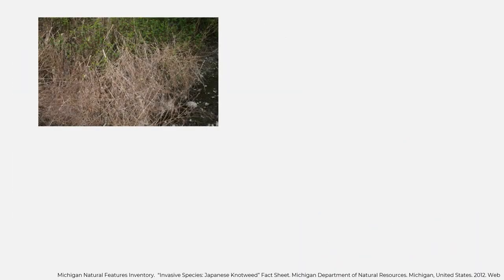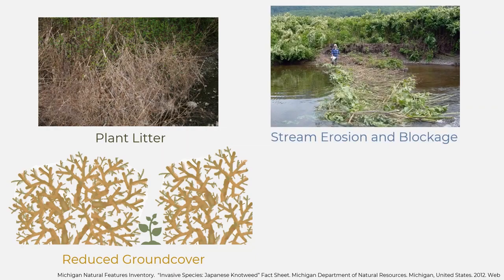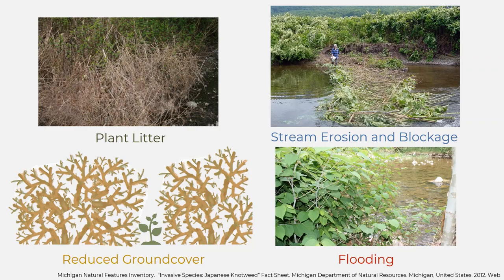Additionally, large amounts of litter from decaying stems and leaves can reduce ground cover for native plants. It can also block the passageway of waterways, contributing to stream erosion and causing damage to flood infrastructure.